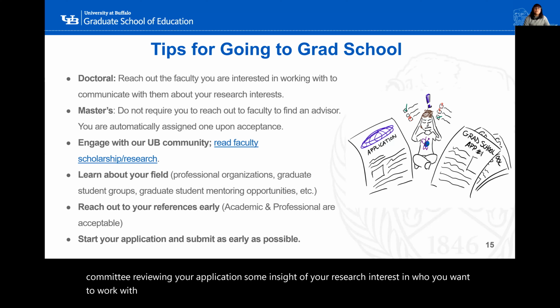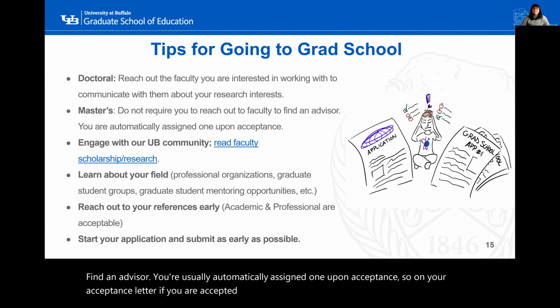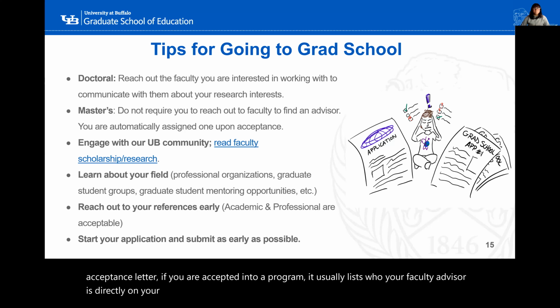At the master's level, it typically does not require you to reach out to find an advisor. You're usually automatically assigned one upon acceptance. So if you are accepted into a program, your acceptance letter usually lists who your faculty advisor is directly on it.